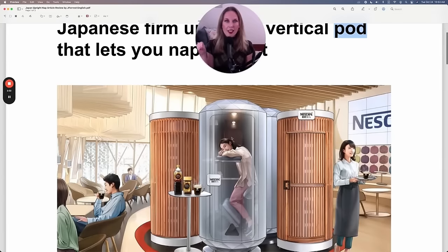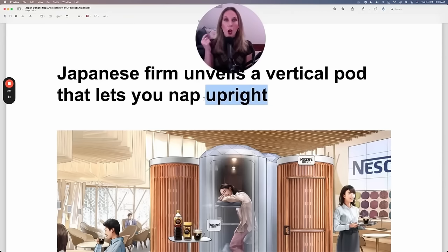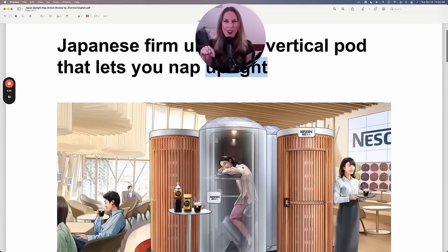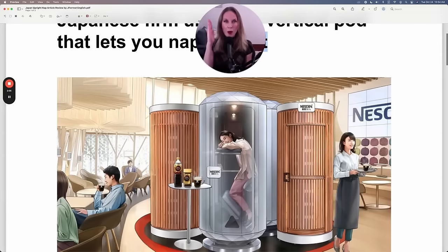So just like I said, horizontal, you would be sleeping in your bed. You would not be upright. You would be lying down. So in this case, for napping, for sleeping, the opposite of upright would be lying down, because that's how we normally sleep. Except if you're in Japan using one of these vertical pods, you'll be napping upright just like this woman in the photo. So what do you think?